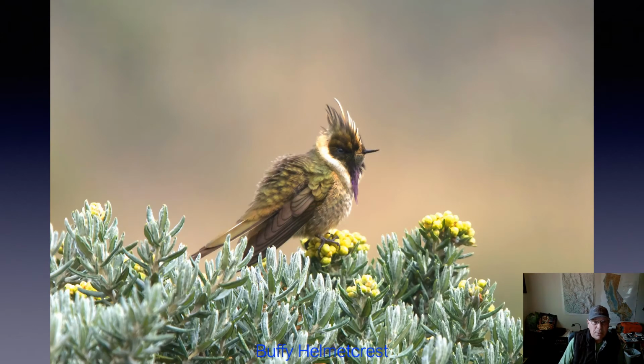And then we have the buffy helmetcrest. And for this guy, we will go to the entrance to the national park where the volcano is, and that's at 13,500 feet. Just to look for this guy. It's an endemic species, so it's only found in this little area, and it's very small, and the bill is tiny, tiny. Again, there's not that much nectar on these flowers that are found at that elevation, so their diet consists mostly of small insects. They will feed on nectar, of course, but mostly it's just insects. Buffy helmetcrest, just gorgeous.